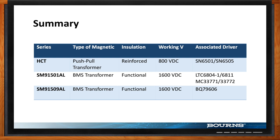And Bourns has provided some transformers for power applications like the HCT series, for example, which have been validated by TI with their SN6501 and SN6505 drivers. And we've also provided the SM91509AL BMS transformer for high voltage applications, which has been approved by TI with their BQ79606 BMS monitoring IC. And finally, the SM91501 is a BMS transformer rated to 1,600 volts, and this has been validated by ADI and NXP for their BMS ICs. So we have a good package of options for designers now looking to design systems requiring isolated power and isolated data.